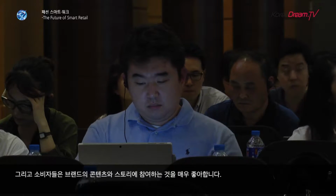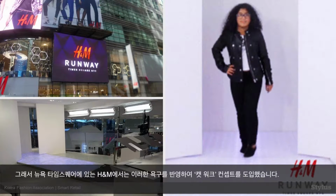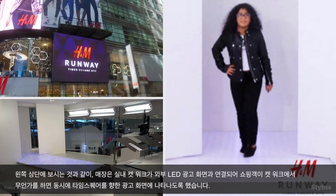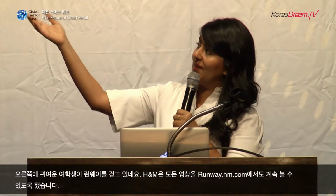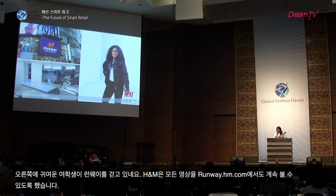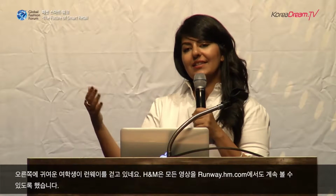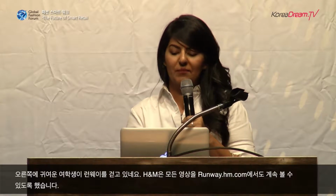And consumers also love to be involved in brand content and stories. So H&M in New York's Times Square tapped into this desire with their own catwalk concept. So the store created an in-store catwalk linked to its LED facade outside, as you can see on the top left, and also linked to their e-commerce site. So when shoppers did their little catwalk run, like this lovely lady is doing here, they received an email with the exact time it would show up on the big screen right in the middle of Times Square in New York City. And anyone who couldn't watch them live could actually access it later via runway.hm.com.